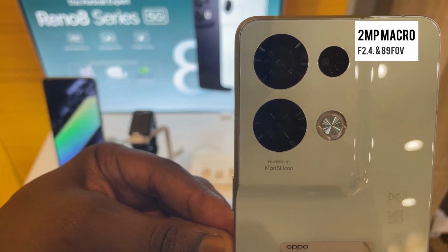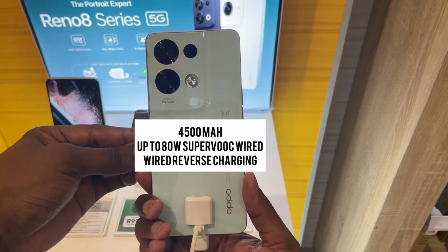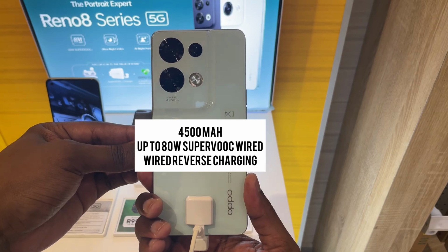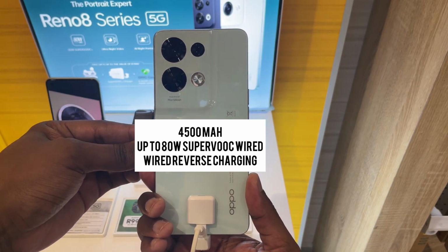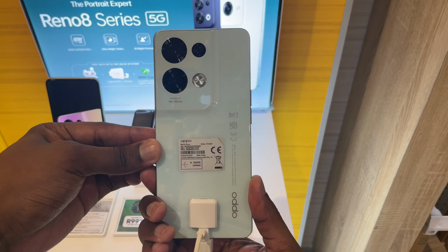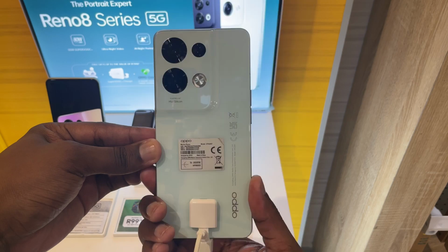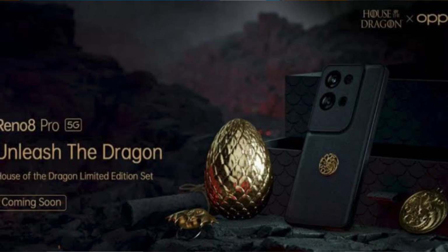It's sporting a 4500 mAh battery which supports up to 80 watts of wired SuperVOOC charging, which Oppo says will charge from 0 to 100 in just 31 minutes. It also supports reverse wired charging. The phone comes in 3 colors. There's glazed black and this model that I have here which is glazed green, and here's a shout out to the House of the Dragon variant.